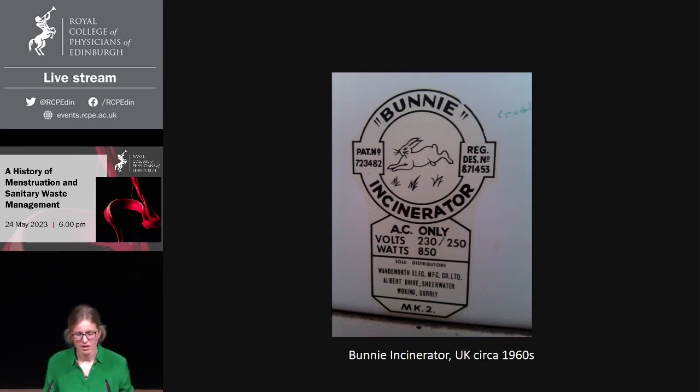I'm showing you here, again, for some of you, this might recall memories of being at school. Some of you will not know what this is about. The bunny incinerator was one of many types of incinerators that we used in, for example, public gyms and swimming pools and some schools in Britain. Again, just talking about Britain here, not the wider world. And how would you use this object? I'll get back to the name.